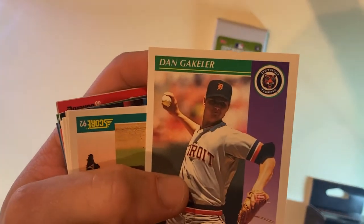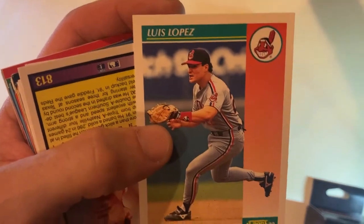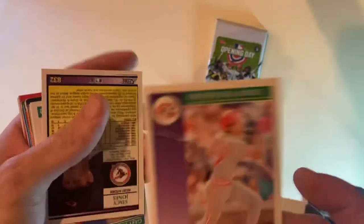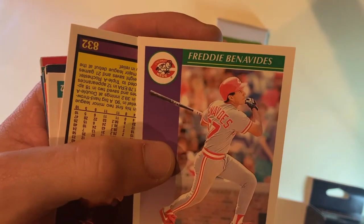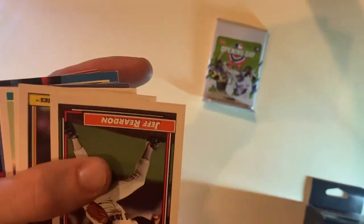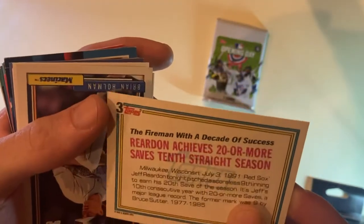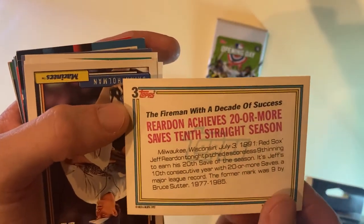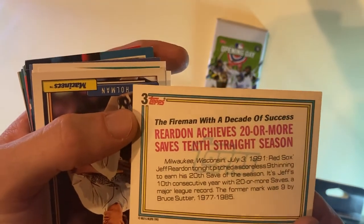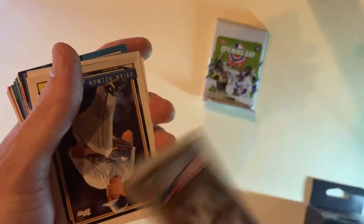Stacy Jones. Dan Kegler. Luis Lopez. It's a cool baseball name. Freddy Benavides. Another Stacy Jones. Gary Reedus. Jeff Reardon. It's a record breaker. What record did he break? 20 or more saves, 10th straight season. Wow, that's some consistency there. Yeah. 20 straight seasons of 20 saves. Or 10 straight seasons, sorry.